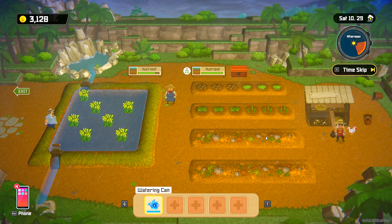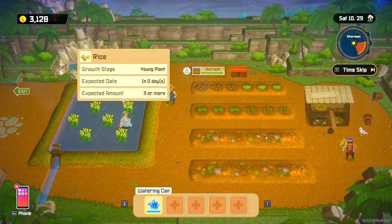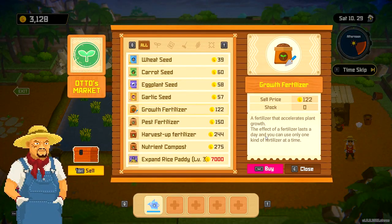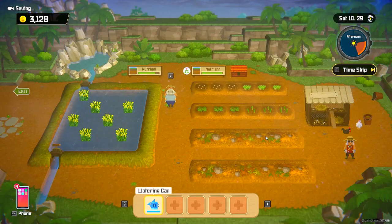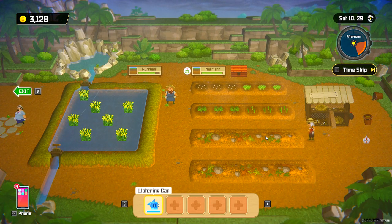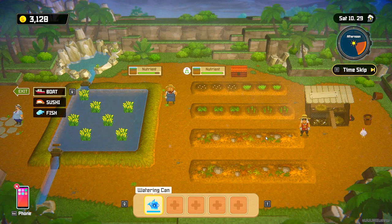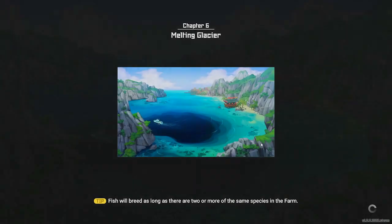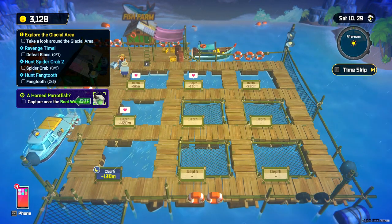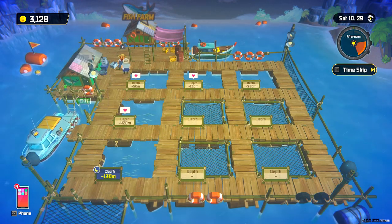Oh. How much did we need to expand our... It was 8,000, wasn't it? Yeah, okay. We're not doing that for a while. No, sir. Boat. I don't know. Do we need to look at our fish? I don't like this part of the game. Oops, no, I didn't want to talk to you. My bad.